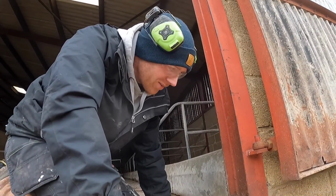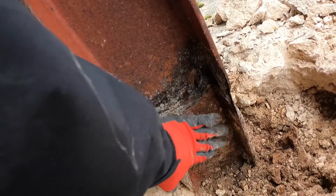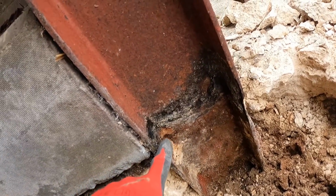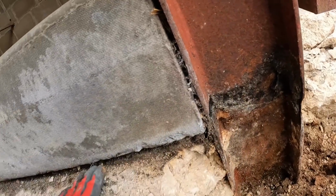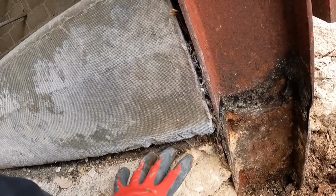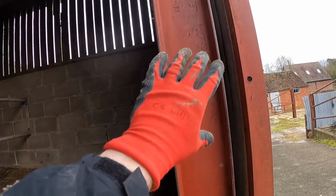So I'd say we're done on seal one. Just as Richard, our structural engineer, said, you can see where the rot's happened. It's just at concrete slab height where stuff's been building up on top of it. And this is not actually a structural post, this is a gate post. But I'm glad we did that.